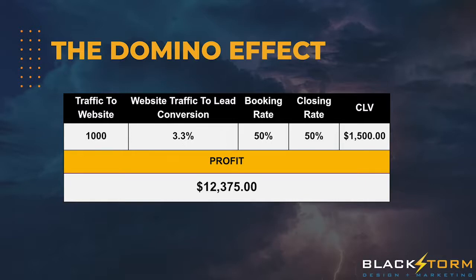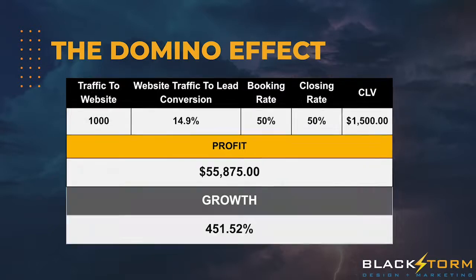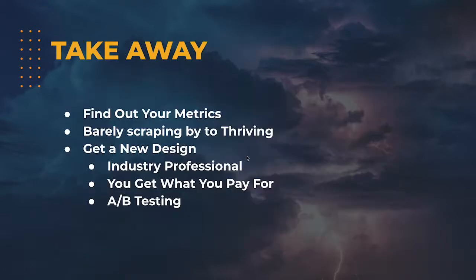Compared to, let's say you paid $1,000, you got this design, and you feel like you're doing pretty good because you are making a profit off it. But if you paid, let's say for that example, 20 grand to get a much better converting website, it would produce way more. So you get what you pay for, and you need an agency that does A/B testing, or you need to be doing A/B testing yourself. You need to have constant A/B testing going forward. So that is the big takeaway that I wanted to cover in this slide.